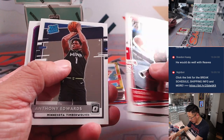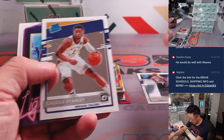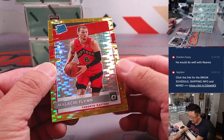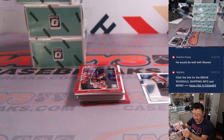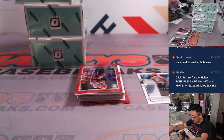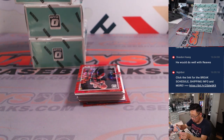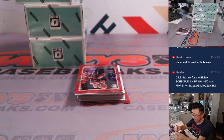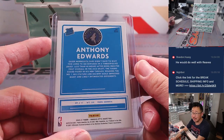We've got some gold coming up. That's 2 out of 10, nice, Anthony Edwards. And here is a gold Malachi Flynn, 7 out of 10, and that will be for Toronto, Bryant with the Raptors. And Matt got the Minnesota Timberwolves. Nice rated rookie card, Anthony Edwards. Would love to see him in a gold Pulsar or something like that. That'd be cool.